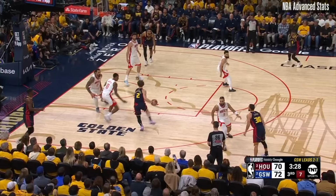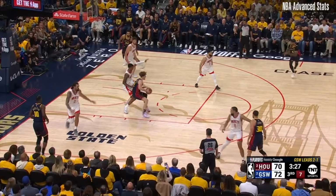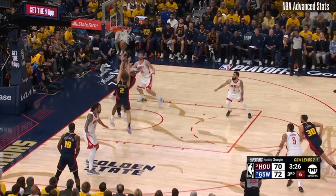Now Pods does not have to worry about rim protection and counters Smith Jr.'s sliding feet by turning over back to his right shoulder and making a tough midi and banks it. Huge shot by the sophomore.